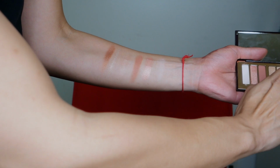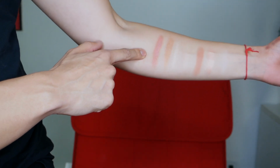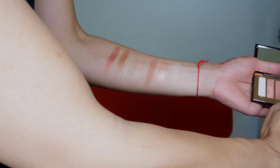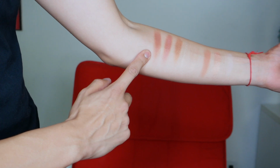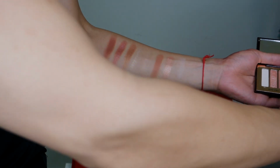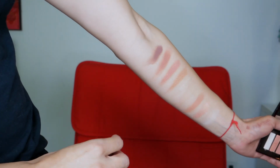And then the seventh tone is almost like a bronze, but with a little hint of a cooler undertone. And then the shade after that is going to be a nice matte brown, like a medium matte, so it's a little bit darker than that other brown that I first swatched. And the shade after that one's gonna be the dark brown. So it's that over there.